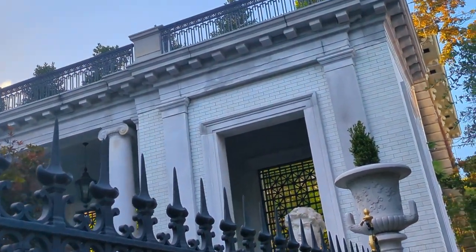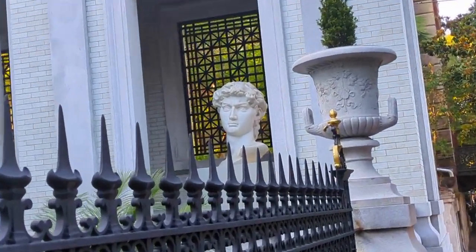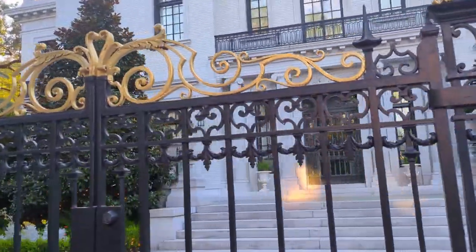See it. There's a little statue of David up there. There you go. Maybe.